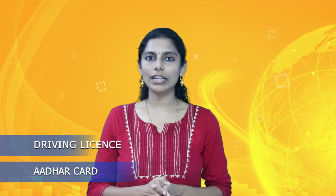GST is only required to sell on the Indian marketplace. If you are planning to sell your products globally, like in the US, you don't require any GST. There is no taxation rule as of now for the United States. So you can have just your PAN card and your basic Aadhaar card, driving license, etc.